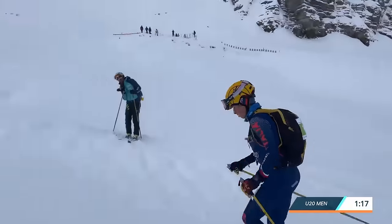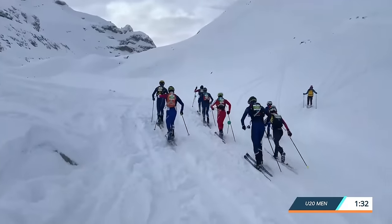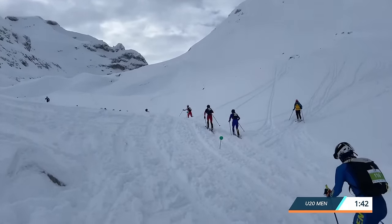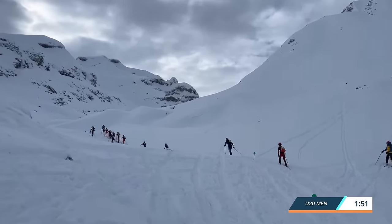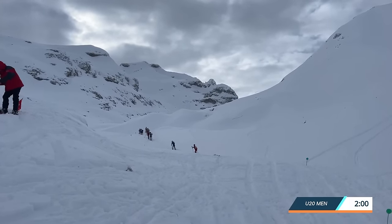And a really strong start from Herman De Vitoli. Yeah, really trying to make a good start. Yeah, really impressive. But it's quite a tactic, because the first uphill is quite short. So if you're starting strong, you can hold the rhythm up to the end of the uphill, and then you have quite a gap made with your adversaries. So yeah, it's tactical, but you have to be able to do it, because you have to be really strong in order to put a gap in the first uphill at the start.